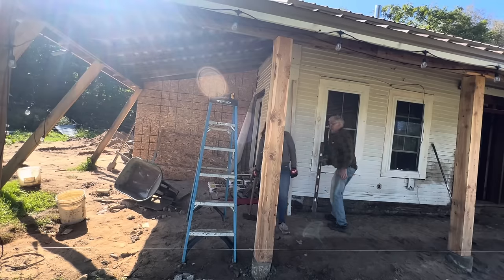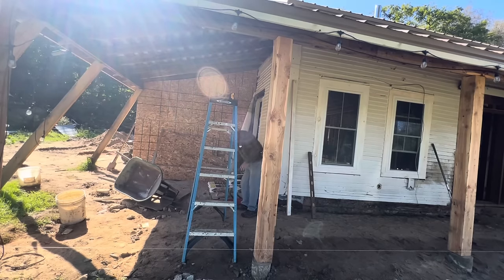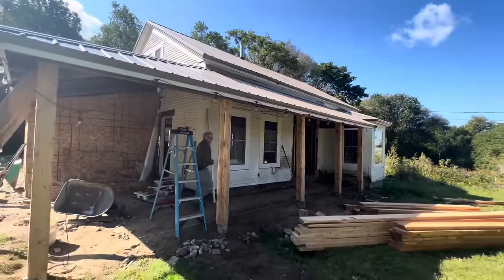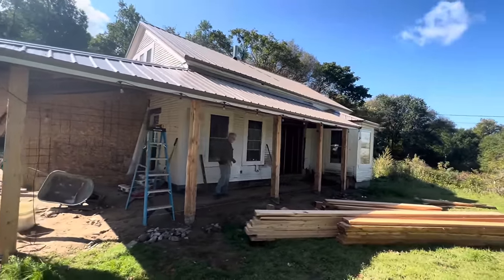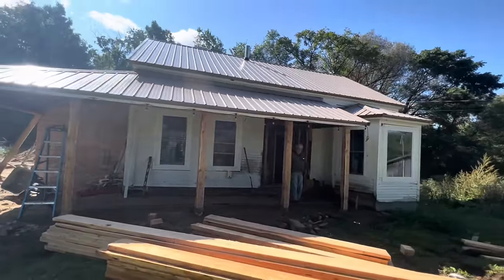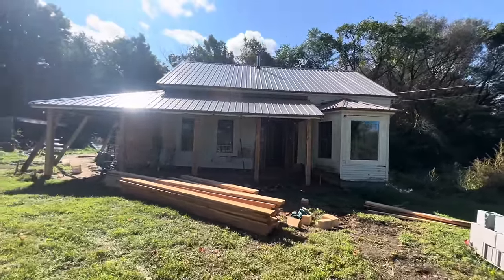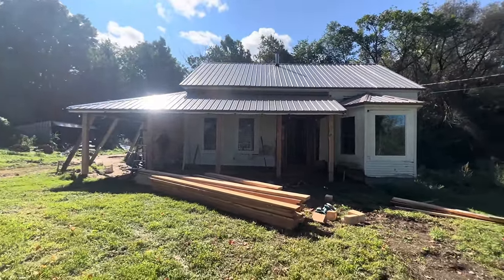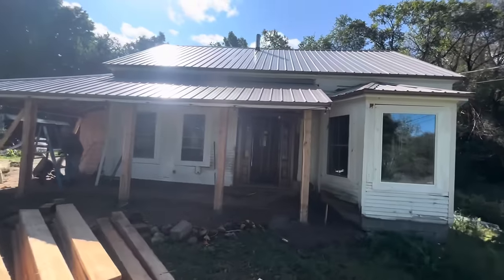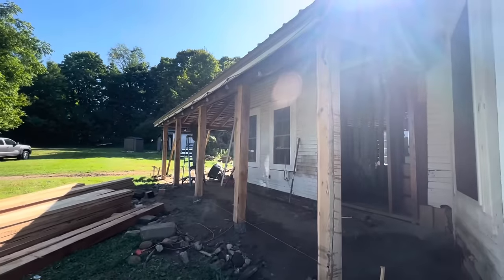Yay! What do you think of that? Front's all done. You like it? Oh, yes. It's beautiful. Let's take a look. The front porch posts are all in. That looks so nice. So nice. The sun is shining. It's kind of hard to see for you guys. It looks amazing.